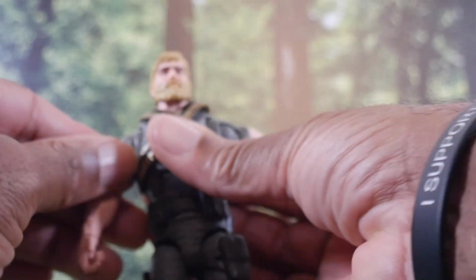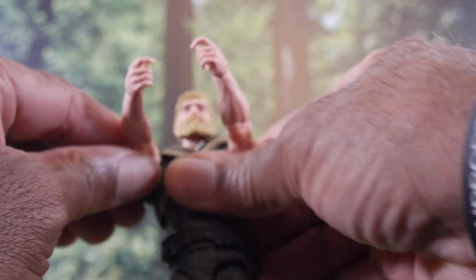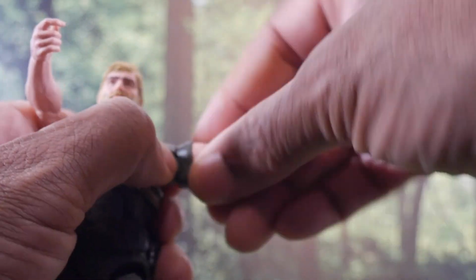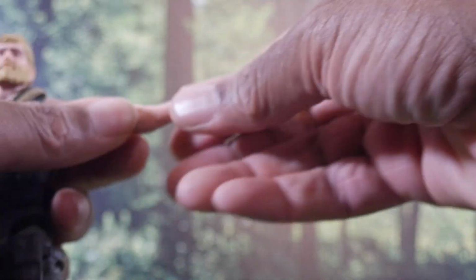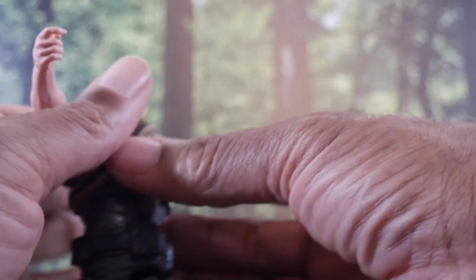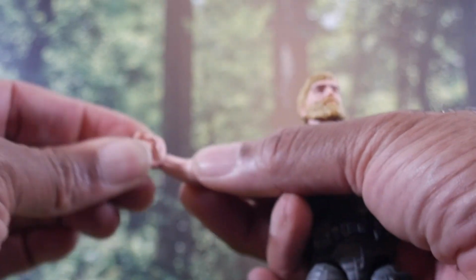He's got butterfly joints, so we've got it going on as far as extending and then closing. That's what he's got going on there. It's got the thigh, or rather the bicep swivel, double jointed elbows. On his left hand, swivel and horizontal articulation there. On the right, he's got, of course, a swivel, but he's got the vertical articulation.